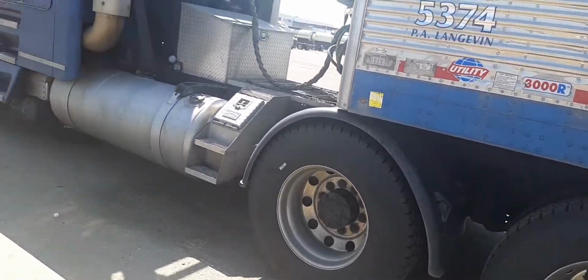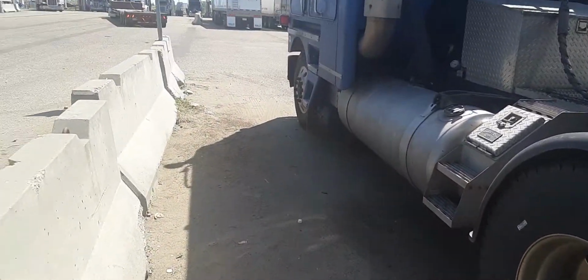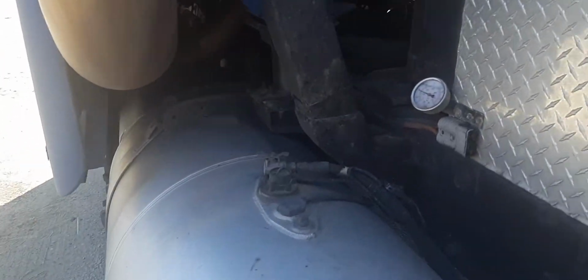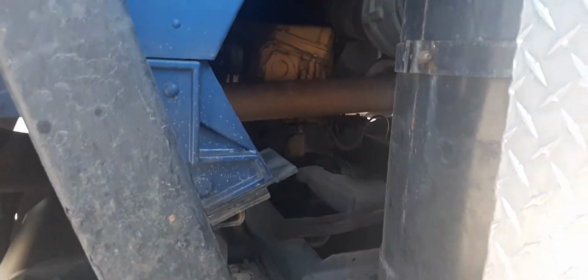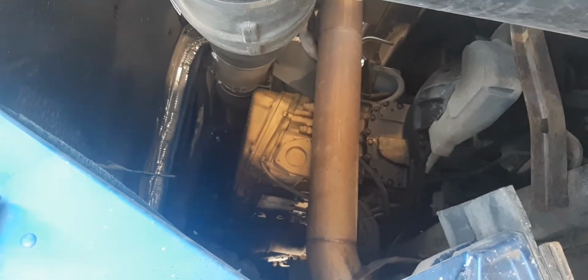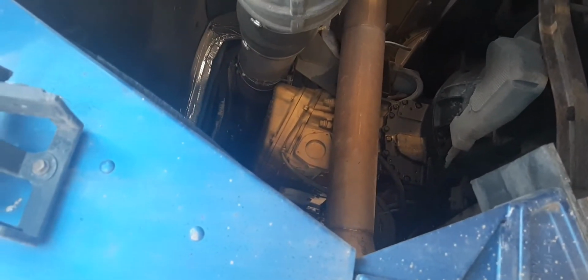Let me see what's under the hood here. Oh, what do we got under the hood? I'm guessing seems like a 3406 Cat of some sort by the look of it. And that's going to do it for this one today.